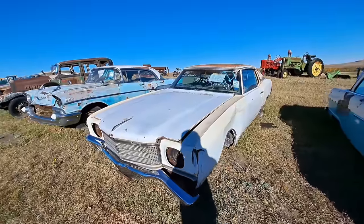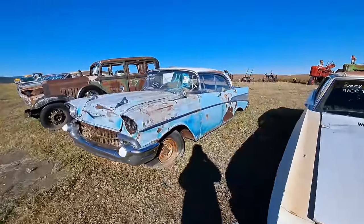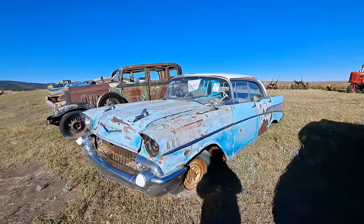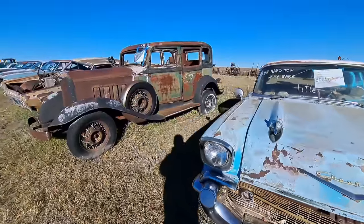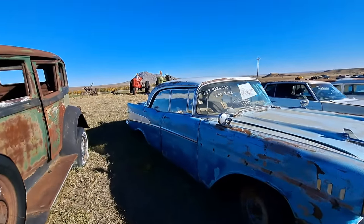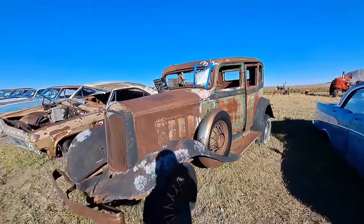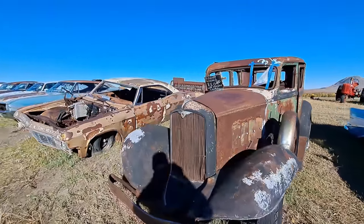Monte Carlo, 1970. It's a kind of an unusual car. They say rare on the windshield. I don't know if I'd call it rare, but you don't see too many. It's a four-door hardtop 57 Chevy. See, it's a hard four-door hardtop. Here's a Rio, I guess. Silver Cloud, 1933, they're calling it.